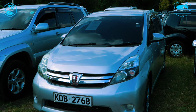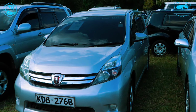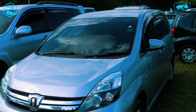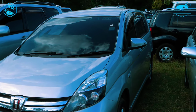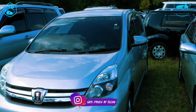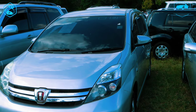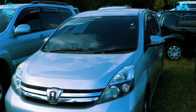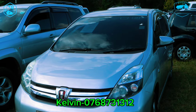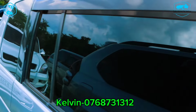Guys, talking about 7-seater family cars, basically, si mnaona nimekuja hapa na a very good sleek looking deal of a Toyota Isis. So basically with us here we have a 2013 Toyota Isis. The engine capacity is 1800 cc, and this particular one here, based on the vehicle registration number KDB276B, you already know that the mileage of this car iko chini sana, particularly a fully loaded car. Come with me as I take you through the sides of this particular one here, nionyeshe the sides and the back of the car, and also I take you to the interior of the unit, right?